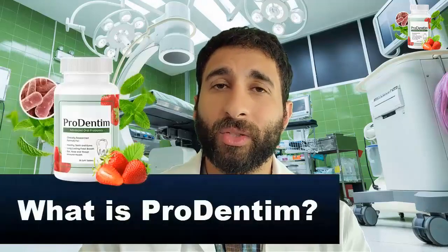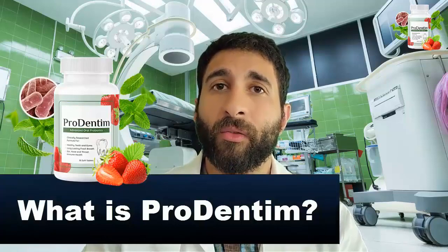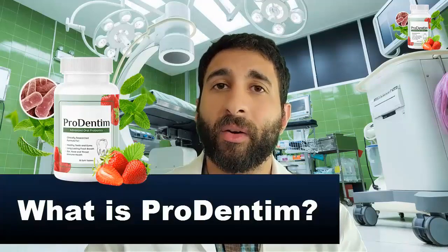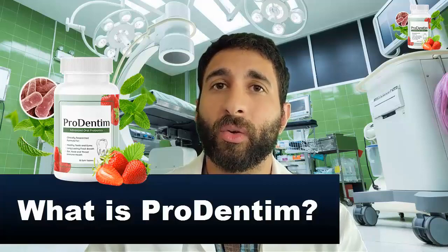Prodentim is a dental supplement with 3.5 billion probiotic strains from herbs that helps clean out your teeth, your respiratory system, and make sure that you're healthy in the long term. It does this through the power of a lot of herbs that you may know, such as peppermint, inulin, malic acid, Lactobacillus casei, and Lactobacillus reuteri.